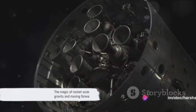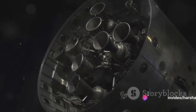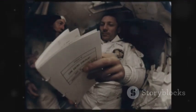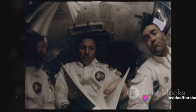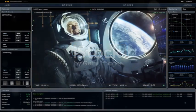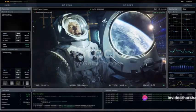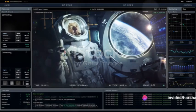As complex as it might sound, the magic of rocket science is all about pushing against Earth's gravity and moving forward. Once a spacecraft is in space, how does it know where to go and how to get there? That's a question many of us have pondered. The secret lies in celestial navigation, a time-honored method that uses the positions of stars and other celestial bodies as reference points. Astronauts use star charts, sophisticated instruments, and advanced computer systems to plot their course through the cosmos. They constantly track their position relative to these celestial markers to ensure they're on the right path.